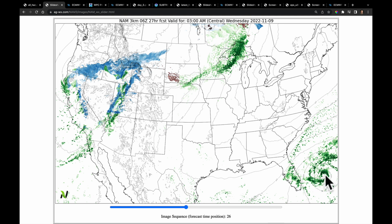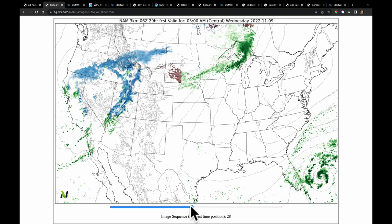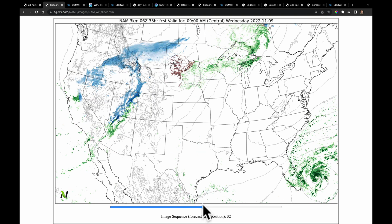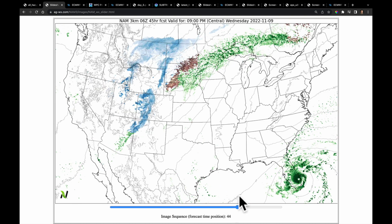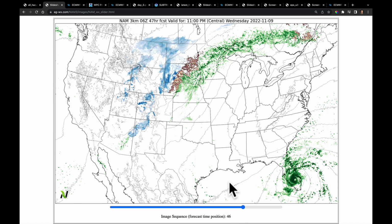Now, keep an eye on Nicole as well, because we'll start to see in the overnight hours the first rain bands from Nicole hit parts of Florida. Now, as we go forward into Wednesday morning, let's play out to Wednesday afternoon and evening, and then get to when I think this low is going to emerge, probably Wednesday night, right into this area is where we're going to be anticipating that.